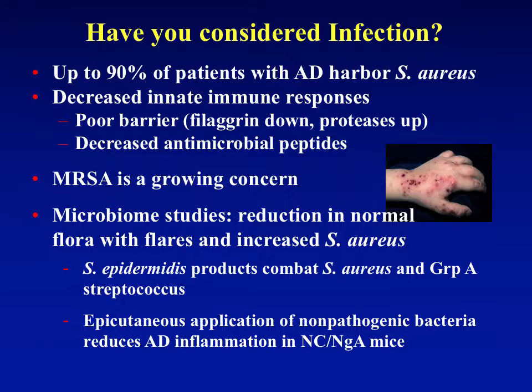And what's interesting to think about is how much of a problem the Staph aureus is, which we know produces exotoxin and a variety of different enzymes that can impair the barrier and trigger the immune system in ways that exacerbate atopic dermatitis. Or is the problem the decrease in the diversity that's seen? Rich Gallo had some very exciting work showing, for example, that Staph epi produces products that combat Staph aureus and group A strep. There's been work as well in atopic mouse models showing that epicutaneous application of non-pathogenic bacteria reduces atopic dermatitis inflammation.